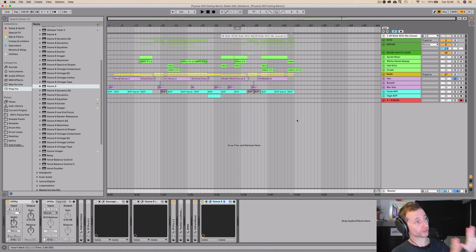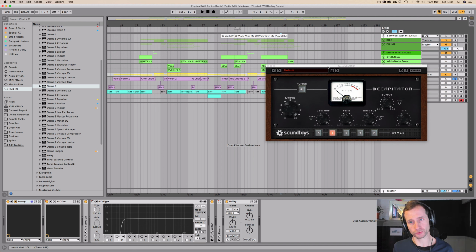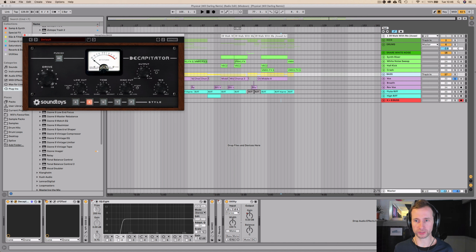Okay guys, so number 8 in my list of my top 10 plugins for 2020, and this is the Soundtoys Decapitator. This is a saturation and distortion unit. You can't resize it, it doesn't really matter because there aren't that many controls on it, but it's a very cool sound for adding fatness and volume to your sounds. I use this on a lot of things.